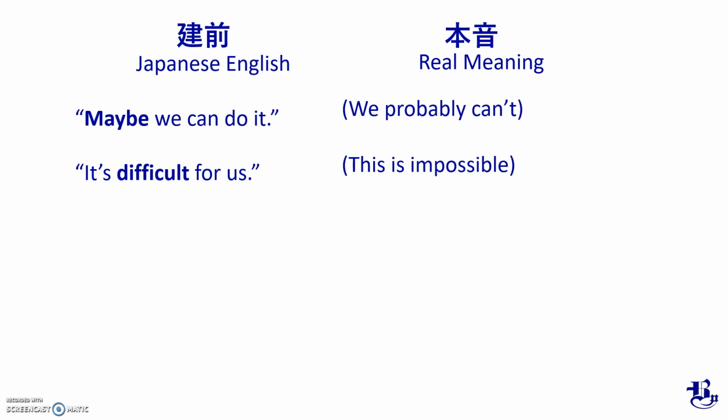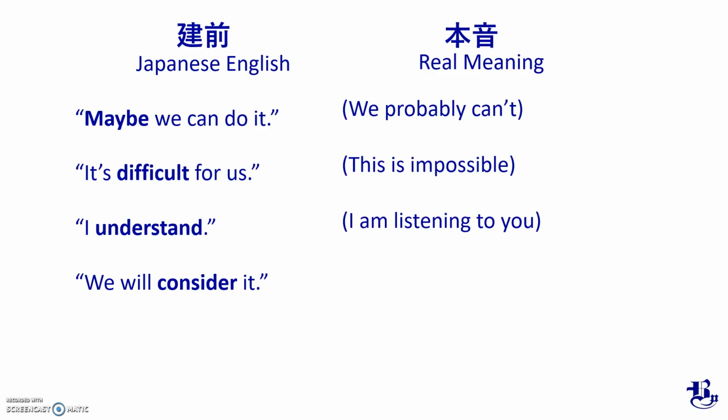It's difficult. In Japanese English, when people say, I understand, what Japanese people mean is, I'm listening to you. But in English, when saying I understand, there's a sense of agreement. In Japanese English, saying we will consider it, or we will consider your idea, or we will consider your proposal, generally means we're not interested in your proposal. But in English, it sounds like there's a very good chance of success.